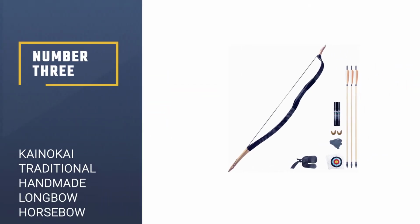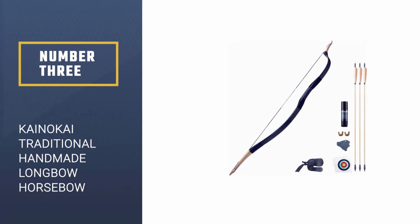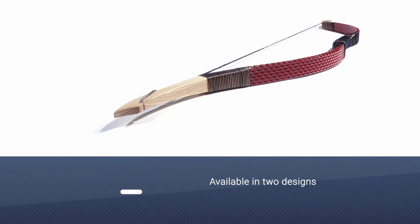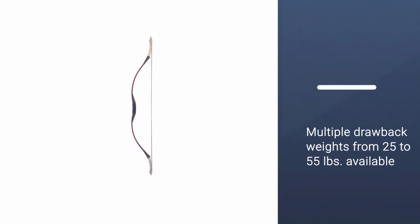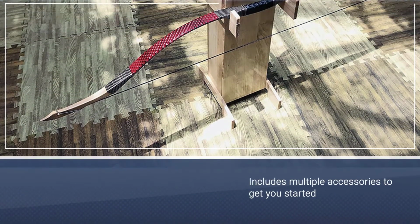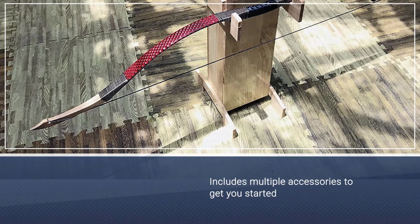Number 3. KAINOKAI Traditional Handmade Longbow Horsebow. KAINOKAI comes in 2 design types, including Black Warrior and Red Dragon. The Black Warrior design leans on solid black lines while the Red Dragon design features smaller details such as scales. Both of these designs are available in the different iterations of the bow as well.